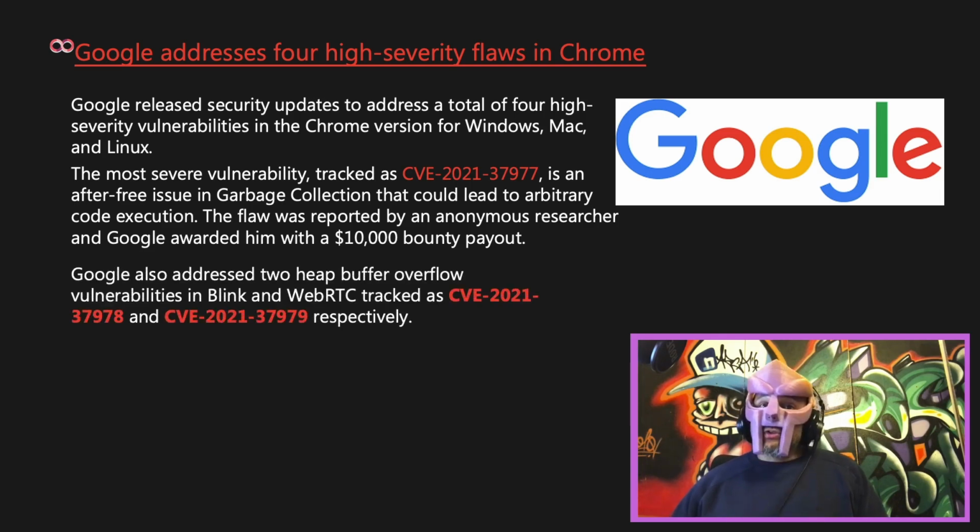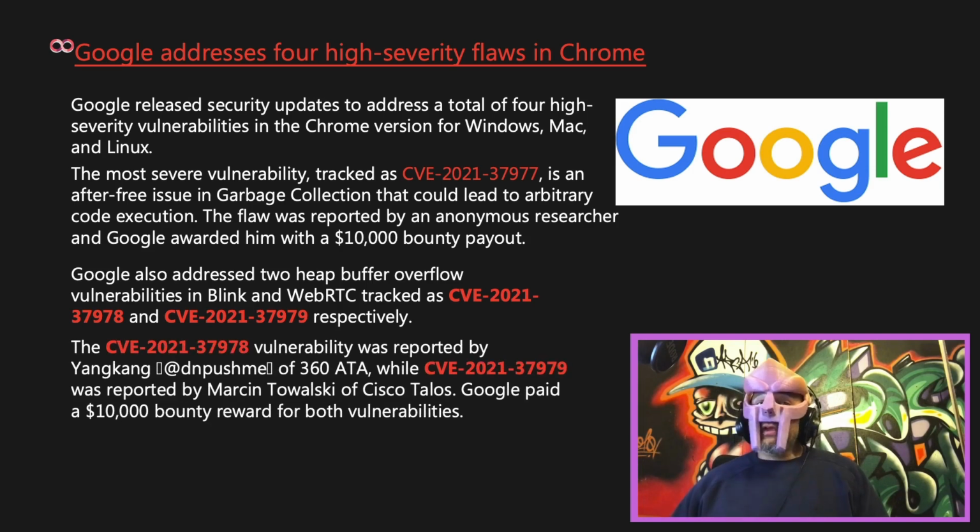Google also addressed 2 heap buffer overflow vulnerabilities in Blink and WebRTC, tracked as CVE-2021-37978 and CVE-2021-37979, respectively. The CVE-2021-37978 vulnerability was reported by Yang Kang at Ding Pushme of 360 ATA, while the CVE-2021-37979 was reported by Marcin Towalski of Cisco Talos. Google paid a $10,000 bounty reward for both vulnerabilities there as well.